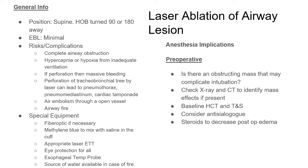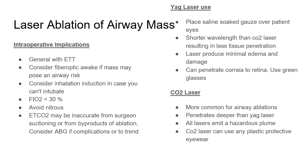If there is any airway fire risk, you should always have a bottle of saline around so you can douse the airway if it does catch on fire. Maybe this is a good case to do Decadron. Some people say Decadron is not good for cancer because you're fighting with the immune system. But if swelling is the most imminent threat to the patient, then you might give Decadron for airway swelling.